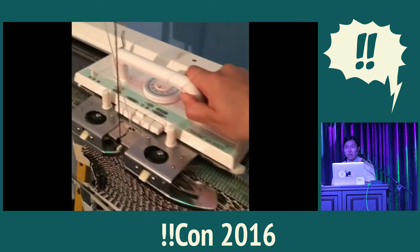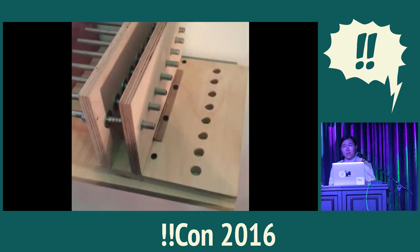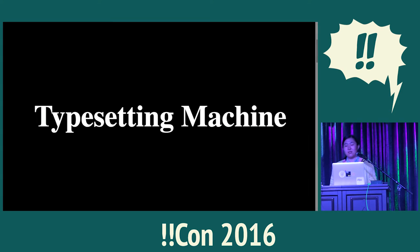It's not only textile, I'm really interested in early mechanical computing, and that led me into typesetting machines. I was thinking a lot about printing, and I was thinking a lot about early computers, and that led me to a thing called typesetting.